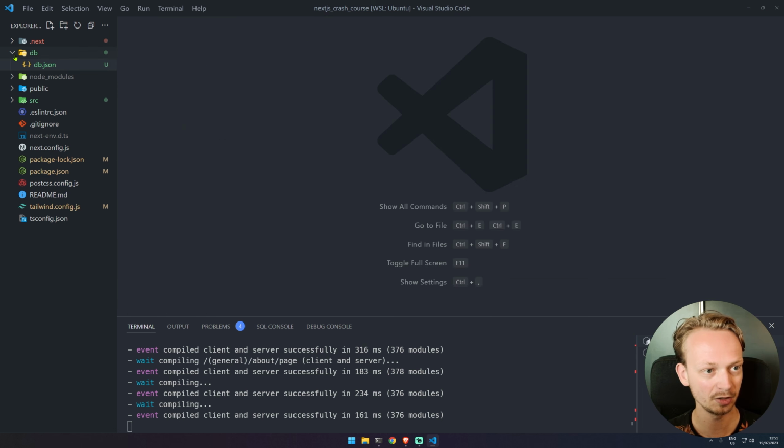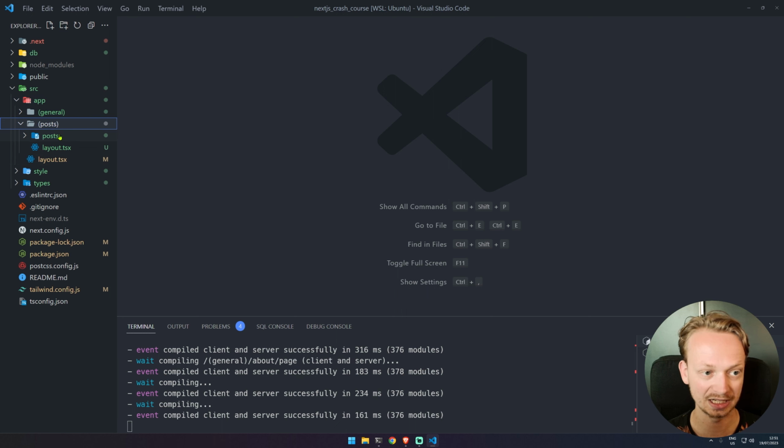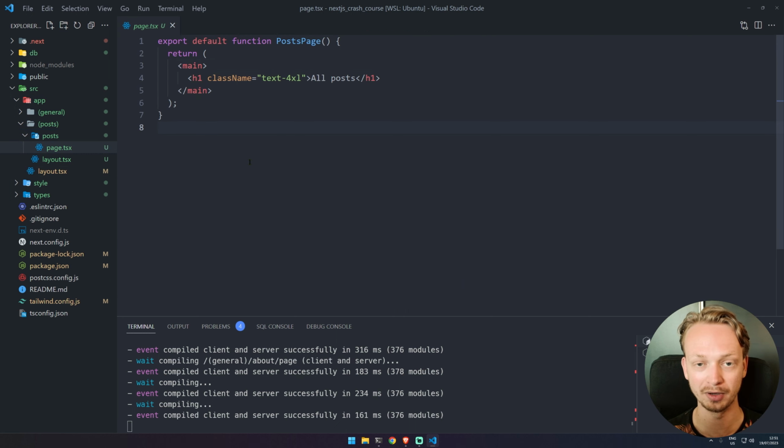So let's go back in here and let's go back to our posts page. And in here, I basically want to fetch all of the posts. Now, if you are using React, you probably know that you have to use a useEffect, which will trigger an asynchronous function that will fetch the data. And then once the data is there, we have to put it in state so that the component can update when the state receives its data.